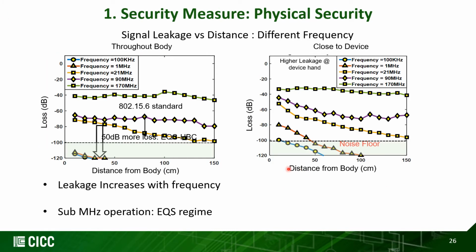The physical security aspect is achieved by confining the signal within the body and denying the attacker from physically accessing the ongoing signal transmission. The frequency of operation plays a key role in determining the extent of physical security that can be achieved through EQS HBC. As can be seen from the measurement results on the left, the signal falls below the noise floor even for a distance as close as 5 cm away from the body when operating at a sub-megahertz frequency. The signal leakage is a little higher near the transmitting device but still falls below the noise floor at distances of 5 to 10 cm for a sub-megahertz operation.